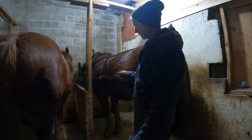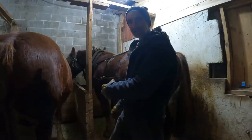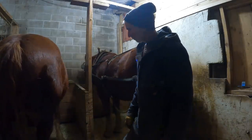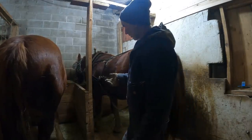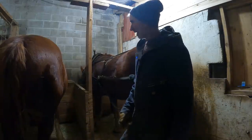And even the harness, I don't like to leave them too long in their stall with a harness on at this stage. When they're older, my mature horses, they can spend hours in the barn with a harness on. It's fine. But colts tend to lay down a lot more than the older horses, and you don't want a horse to lay down with a harness on. So I don't leave a harness on very long.